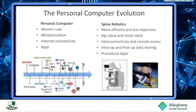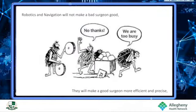fusion, preoperative planning of a scoliosis deformity correction, preoperative planning and execution of a tumor procedure with corpectomy and instrumentation. We're going to develop these procedural applications so that we can provide our patients with patient-specific, level-specific implants and solutions. So that's where I see the evolution going.